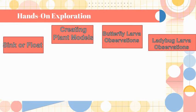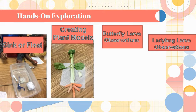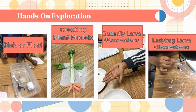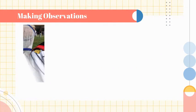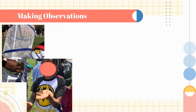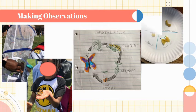Student engagement. Here's an example of hands-on exploration with Sink or Float, creating plant models, butterfly larvae and observations, ladybug larvae and observation. Here are some additional observations that have been made in science class. And then also students are able to show how they understood what they observed.